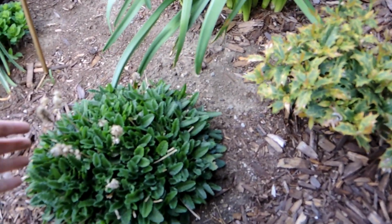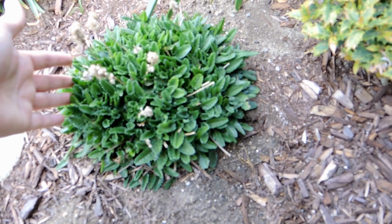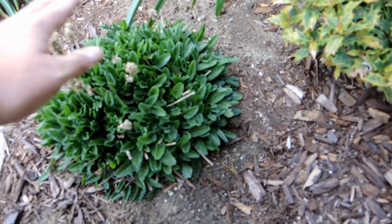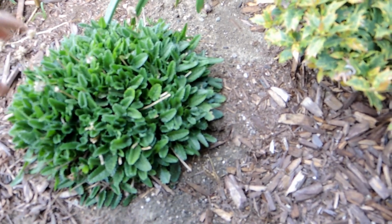And then this is a type of Stachys. I believe Stachys is the way to say it. It's in the lamb's ear family, and Stachys minima or something like that. And it's got really compact growth, and the flower spikes are really tiny on it. Need to go through and remove the old spikes from last year.